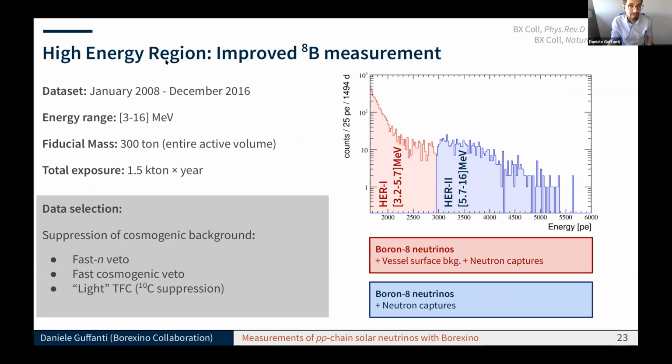For what comes to the boron-8 measurement, the boron-8 flux is much smaller. It's like 3 orders of magnitude smaller than the beryllium-7, and it has a higher energy. So in this case we had to maximize the exposure. We take the same data set, data from phase 1 and phase 2, so from 2008 to 2016, in an energy range between 3 and 16 MeV. The fiducial mass here was basically the entire active volume.